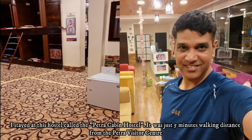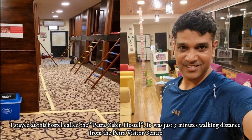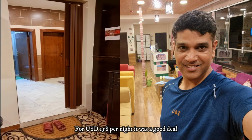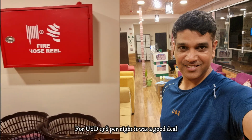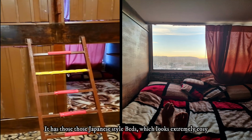In Petra, I stayed at one of these hostels called the Petra Cabin Hostel. It was just 5 minutes walking distance from the Petra Visitor Center. For $15 a night, I found this deal very attractive. It has those Japanese-style beds which look extremely cozy.